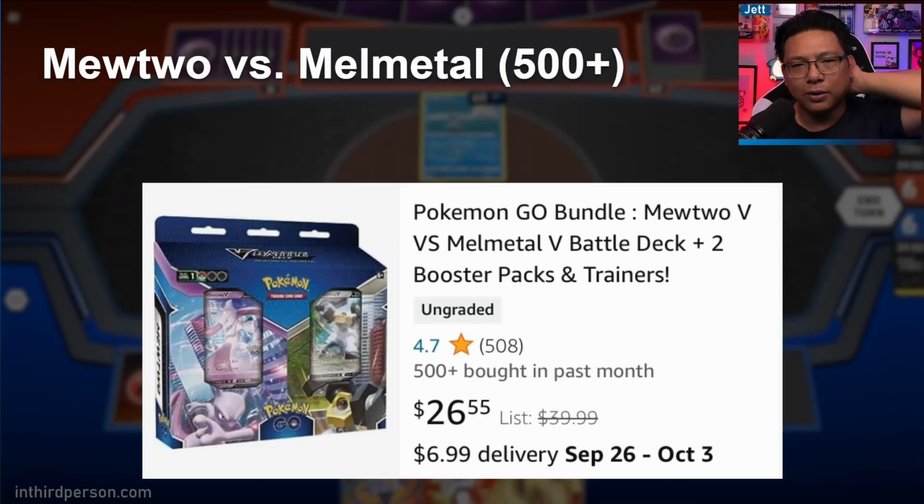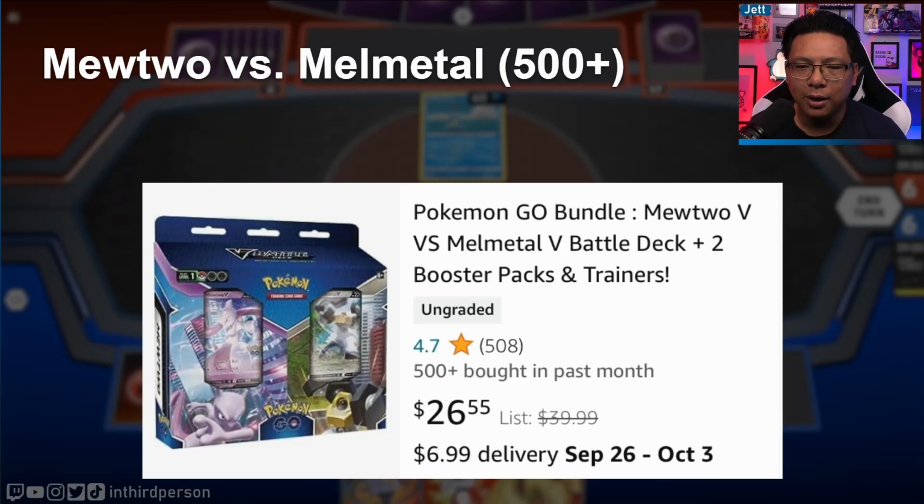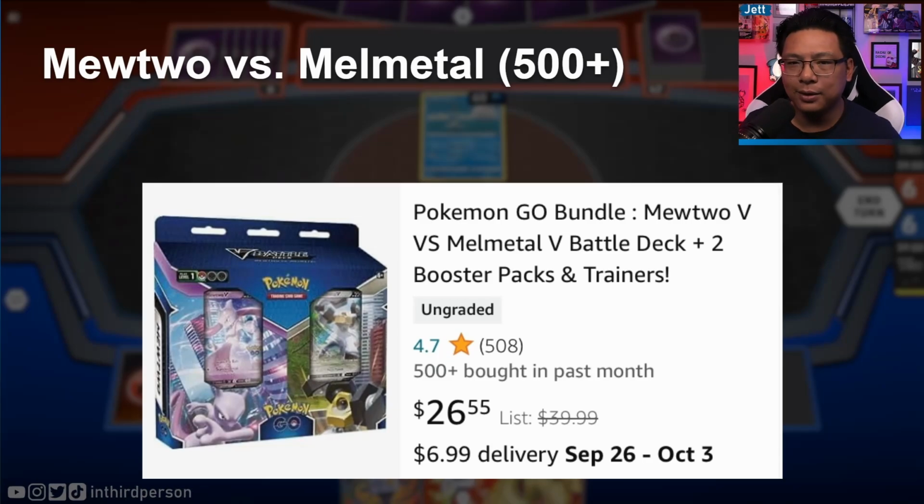I wonder how much of it is that sale price there where it's listed at $40 and it's actually on sale for $26. I don't actually think that's a deal, but because it's Mewtwo and it looks like it's a sale price, maybe this is why this product is selling as well as it is. I mean, hey, if you really want Mewtwo versus Melmetal, fine, go ahead, and you understand these are beginner level decks, cool. I'm just a little surprised that this is selling as well as it is.